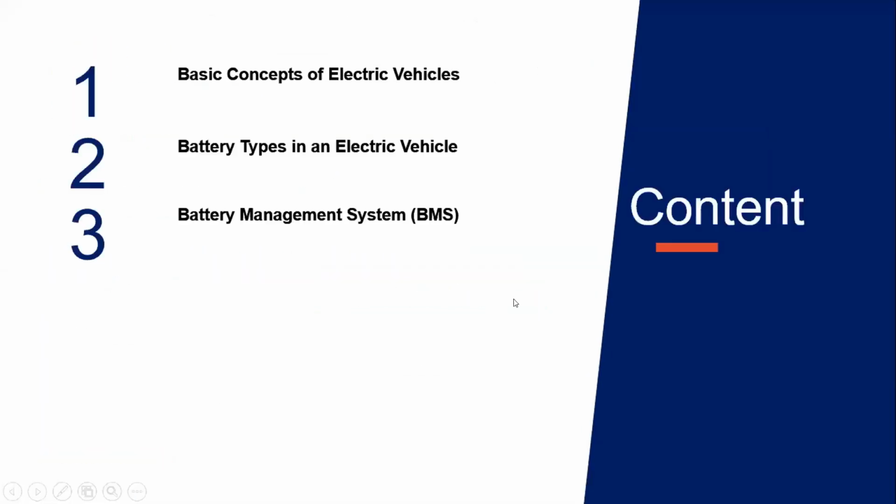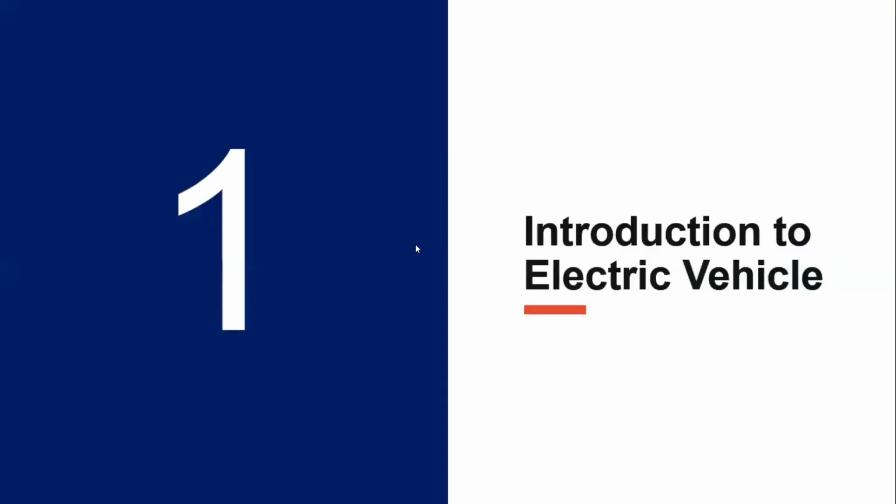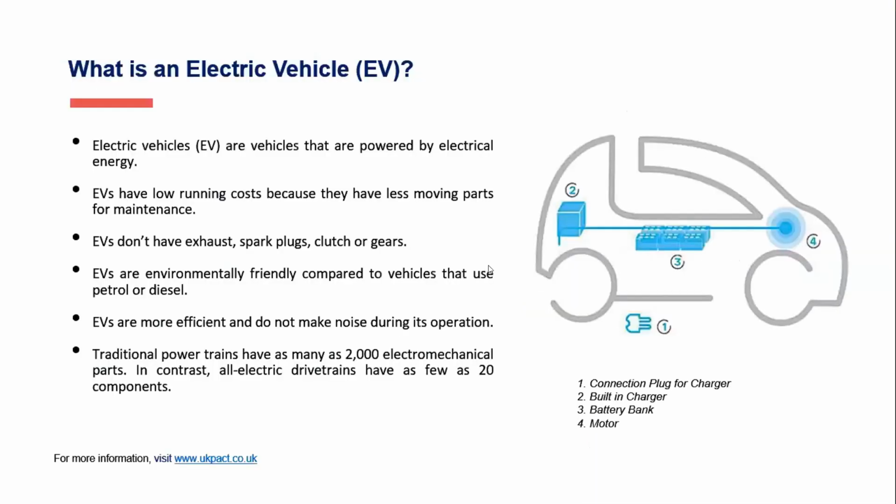So hello everyone. My name is Rahul Bollini. I'm going to talk about electric vehicles, and then I'll get into batteries and further about battery management system (BMS). So next, can we go next? Yeah. So what is an electric vehicle?